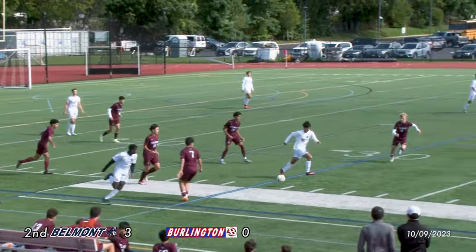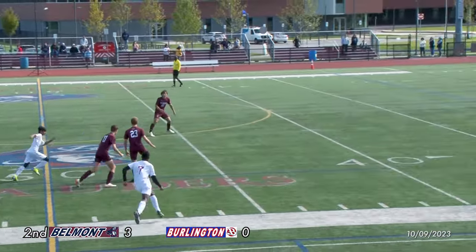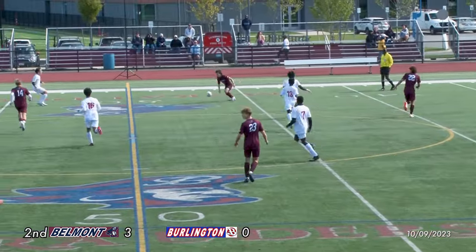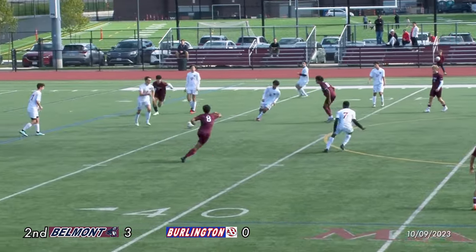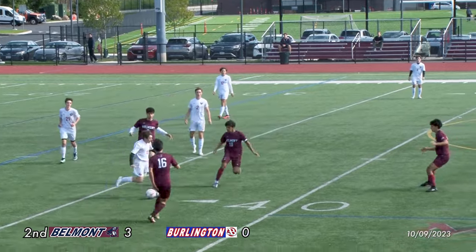And number 7 maintains control. Sends it up the field, but Belmont still gets it. Maintains control. Send it to Bowden. You can see Burlington a little desperate right now. They want to come back, cut the deficit.